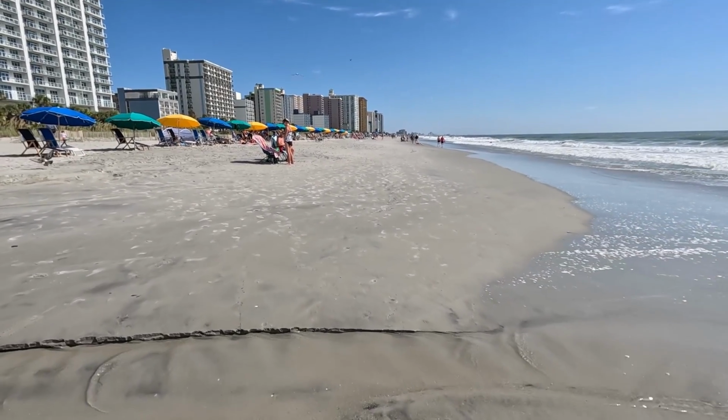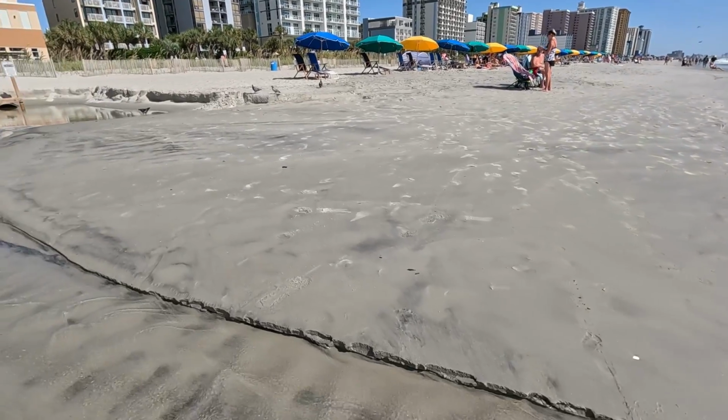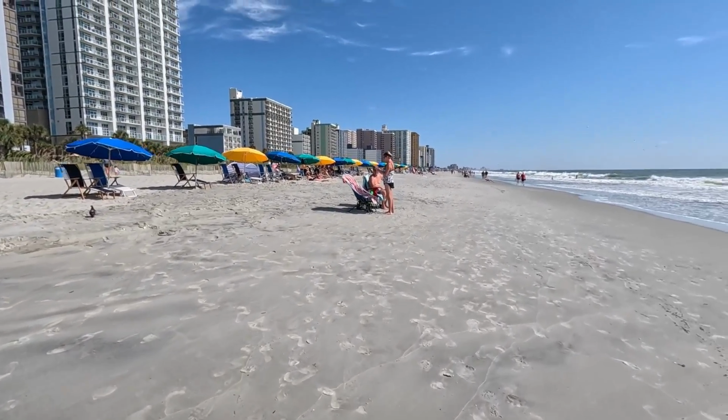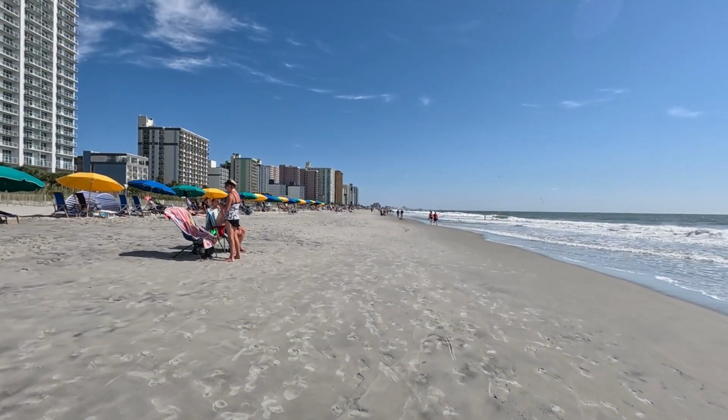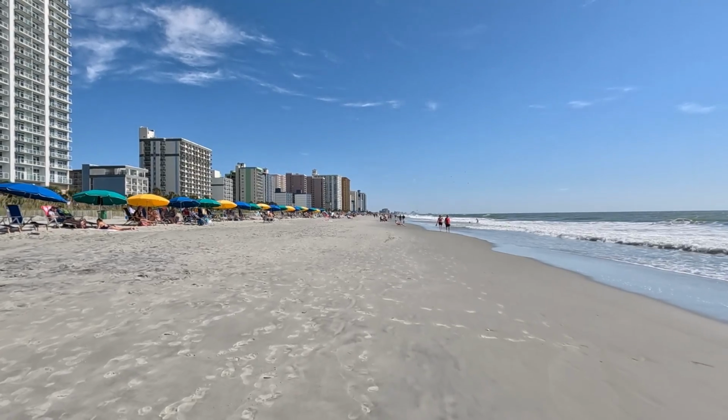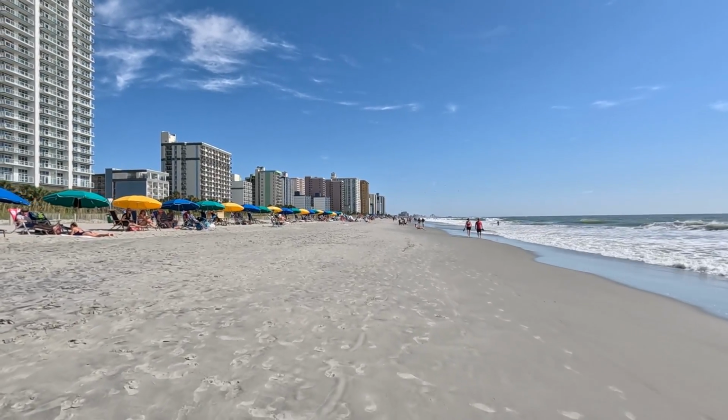I'm gonna have to do a little navigating here, see where I can cross. Maybe right here. I've got tennis shoes on. I get people asking, why do you wear tennis shoes? Because we usually walk a really long way. I mean, I'm talking miles on the beach, and so I need tennis shoes for that. I can't do flip-flops for miles.